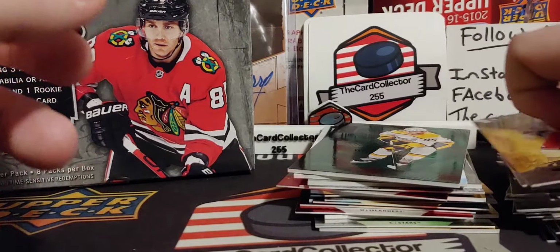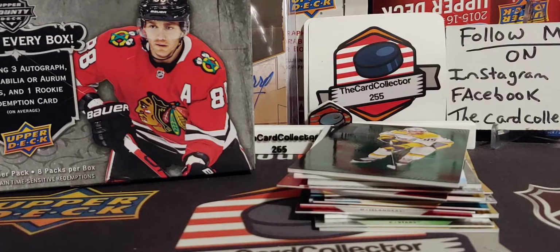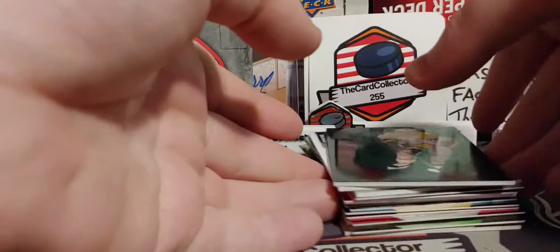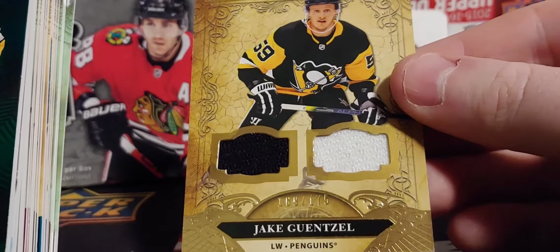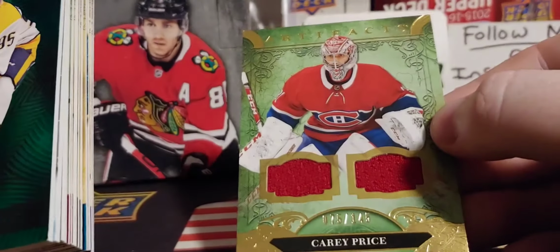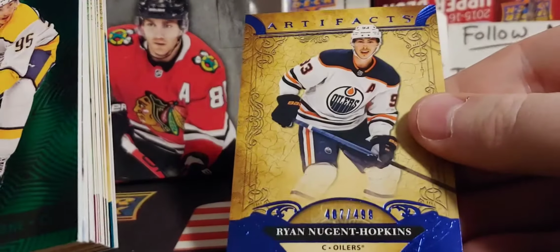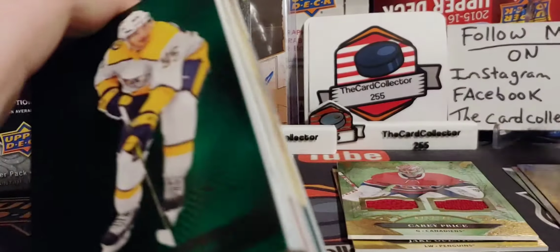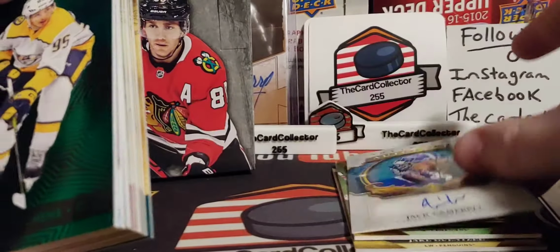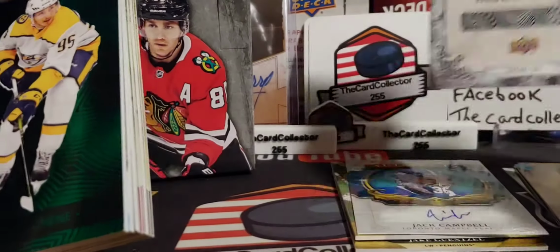So all together, that was about, give or take, $250, $280 worth of boxes, give or take. But we'll show off what we hit. We got a Jake Guentzel jersey, Sagan insert, Carey Price jersey, Ken Morrow insert, Hopkins insert, Jack Campbell auto, Theodore, that's a nice insert. A lot of different colors.